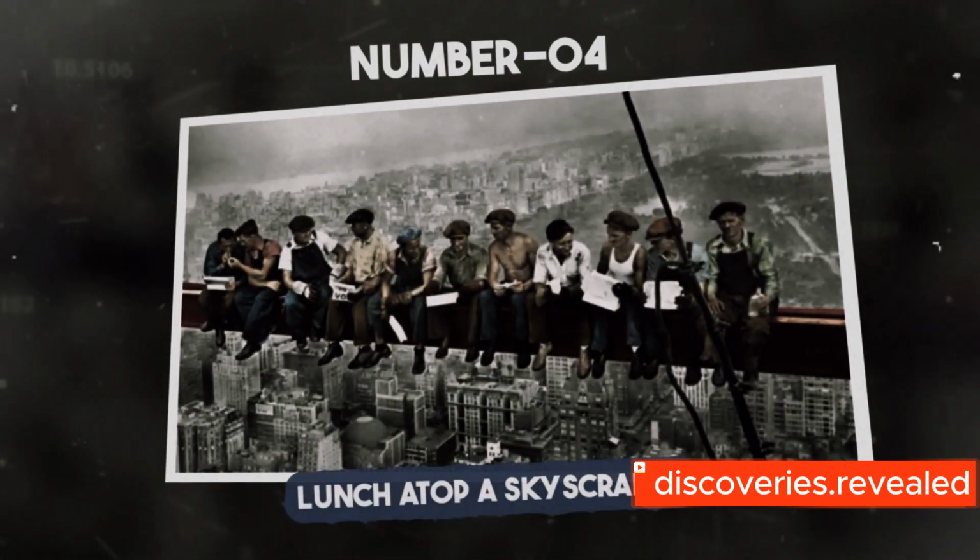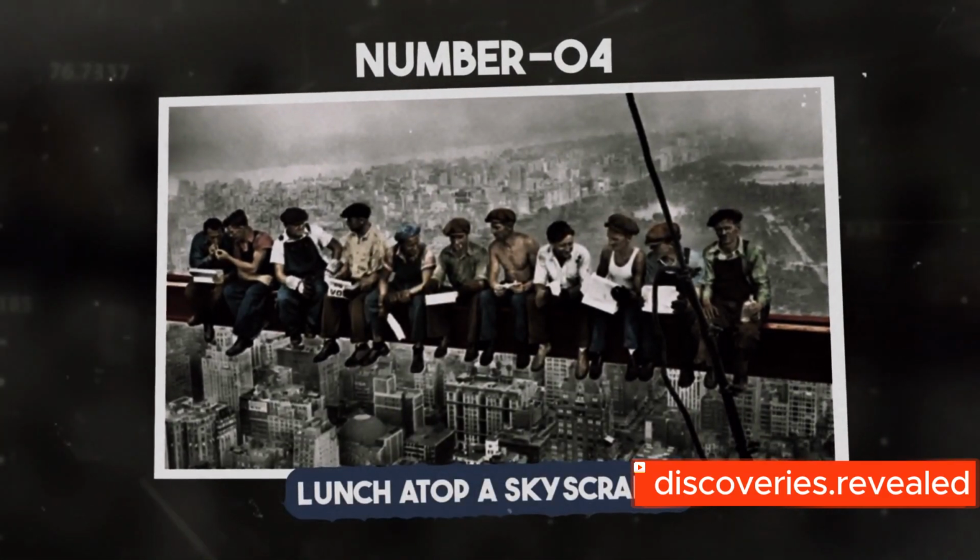Number 4. Lunch atop a skyscraper. The iconic lunch atop a skyscraper photograph, captured on September 20, 1932, depicts 11 ironworkers casually eating their midday meal while perched on a steel beam 850 feet above the streets of Manhattan.